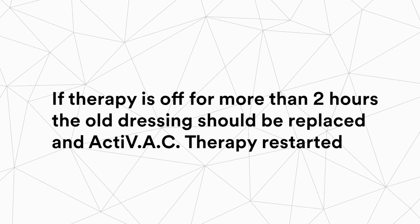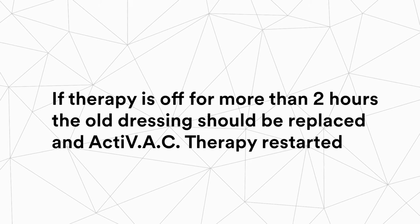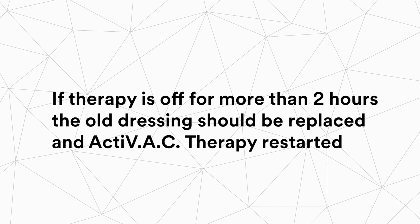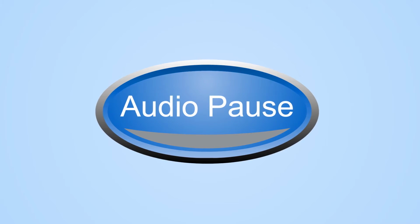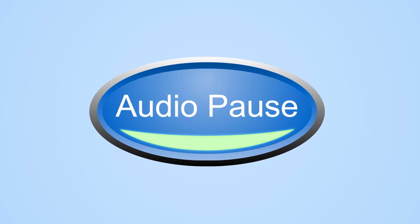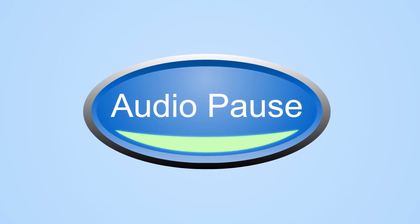If therapy is off more than 2 hours, the old dressing should be removed. A new dressing should be applied and 3M ActiV.A.C therapy restarted or replaced with a traditional dressing. Call your nurse or caregiver to perform this procedure. In order to silence alarms that do not require immediate attention, press audio pause for 60 seconds. Alarms requiring immediate attention cannot be silenced.